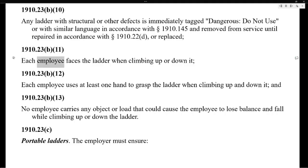1910.23(b)(11) Each employee faces the ladder when climbing up or down it. 1910.23(b)(12) Each employee uses at least one hand to grasp the ladder when climbing up and down it, and 1910.23(b)(13) No employee carries any object or load that could cause the employee to lose balance and fall while climbing up or down the ladder.